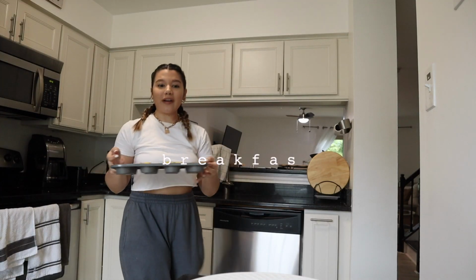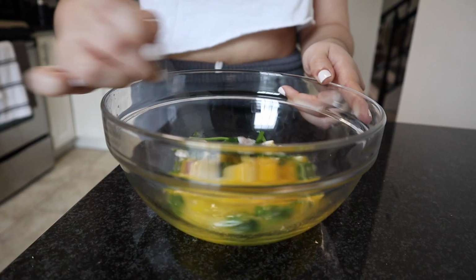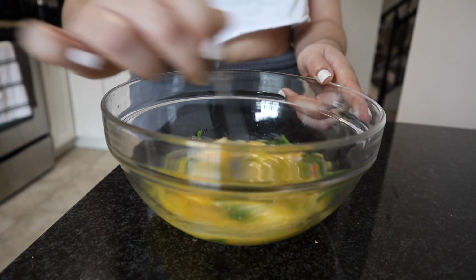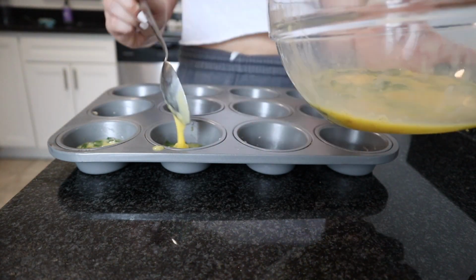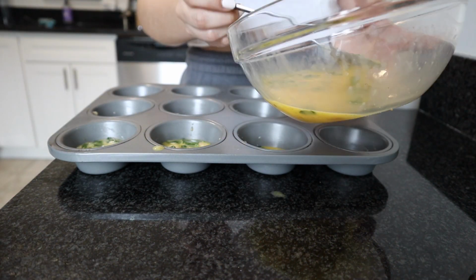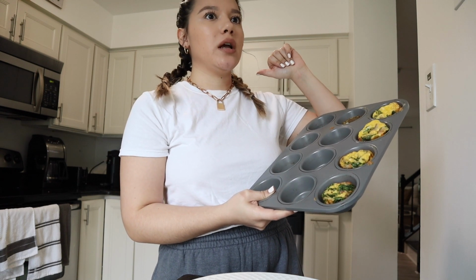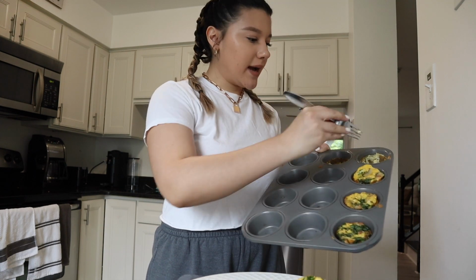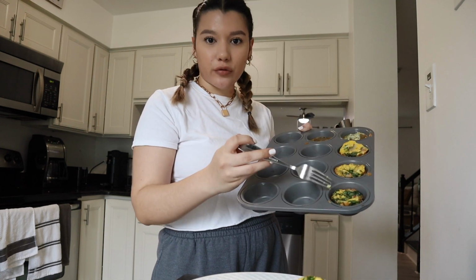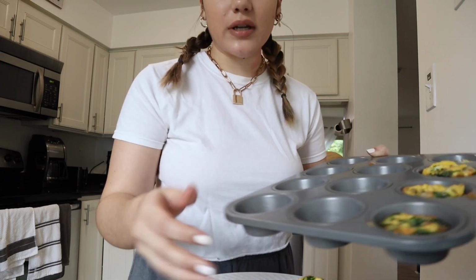Okay, so for breakfast I made these really delicious egg muffins. Basically I just whisked together 4 eggs, some spinach, some bacon, and then I seasoned it with salt and pepper. I only did 4 and I put them in the oven at 400 degrees for about, I think it was like 12 to 15 minutes. So I'm gonna go ahead and have one of these. I love making these. I have breakfast for 3 days now and it's super easy. So I'm gonna put these away so that I can eat them for the rest of the week.